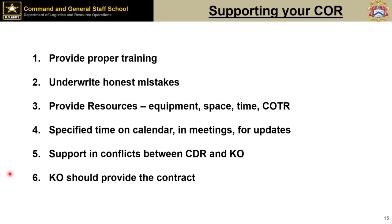So this story was a COR that came on site at a FOB. Initially, they only needed X number of porta johns, but then the main body element came through. The COR was not really engaged, and that unit suffered. That entire unit only used 3 latrines.